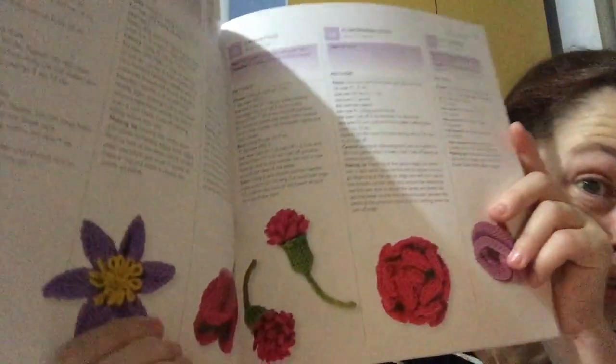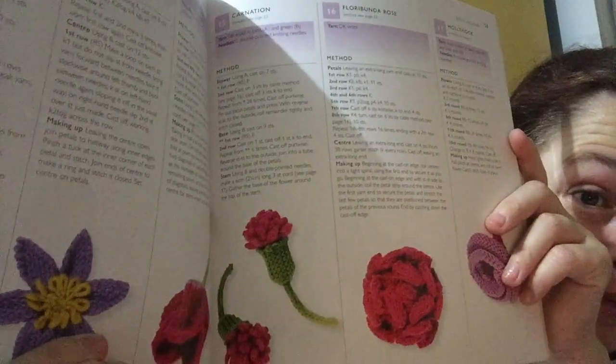But I am going to try some of these, including those beautiful carnations. I love carnations, and I figure if I can do some of these flowers in crochet, I might make myself a pretty little bunch of flowers and have them around the house to cheer things up a little bit.